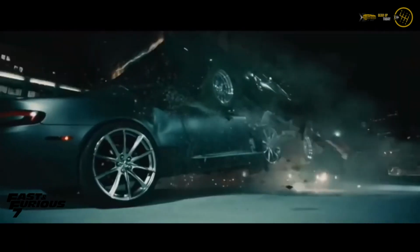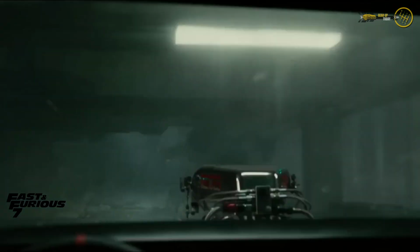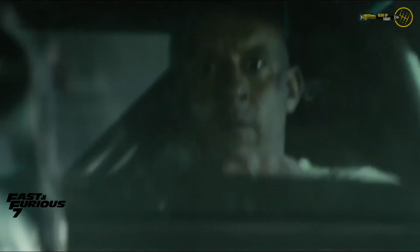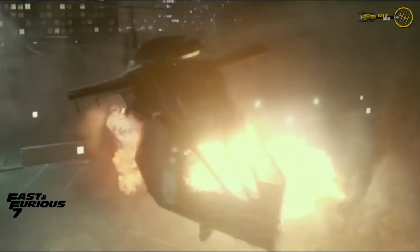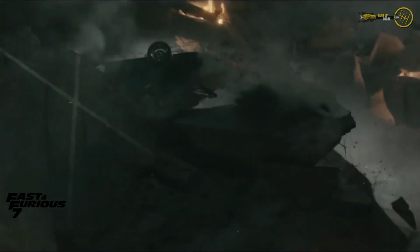But the fight doesn't end there. In the final battle, Dom pushes his Charger beyond all limits, launching himself directly toward Jakande's helicopter, using a bag of explosives to take it down. The plan works, but Dom crashes violently to the ground with his car, risking his life in the impact.